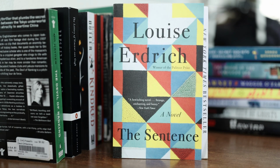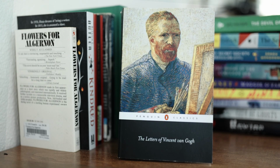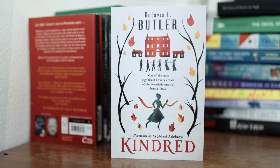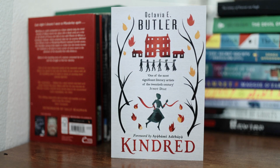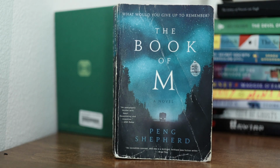Next to The Sentence by Louise Erdrich, The Devil of Nanking by Mo Hayder. Next to The Letters of Vincent van Gogh. Flowers for Algernon by Daniel Keyes. We have Kindred by Octavia Butler. Rebecca, I'm planning to do a reread in fall. The Book of Anne by Penn Shepherd. Another reread I'm planning to do very soon, Neuromancer by William Gibson.